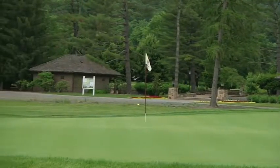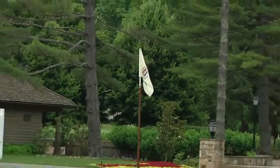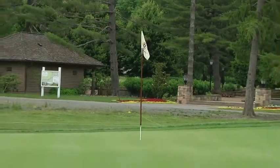Par 5s are green light for these guys. This is a hole that traditionally has always played below par. It is a birdie hole for most players in the field. They're going to try to take advantage of the opportunity while it's present.